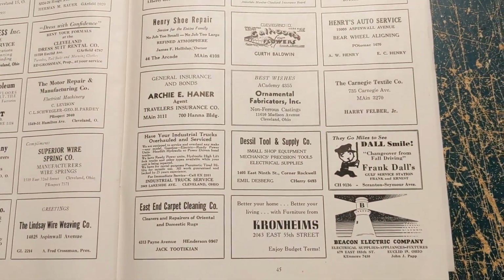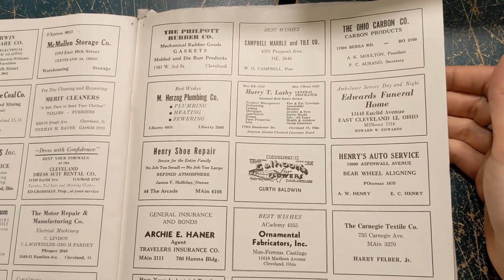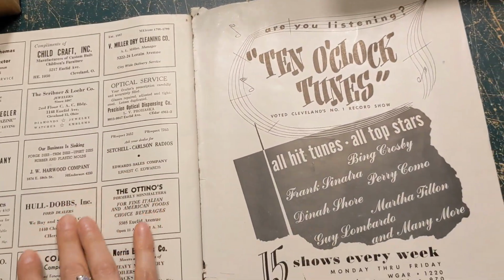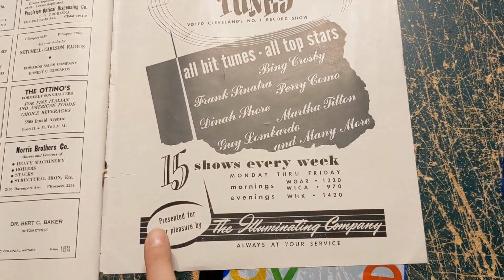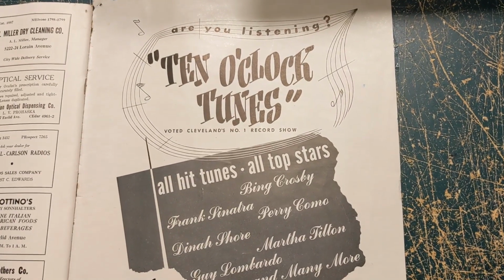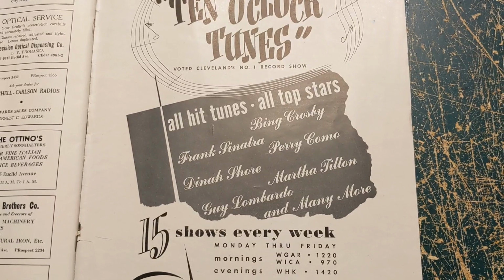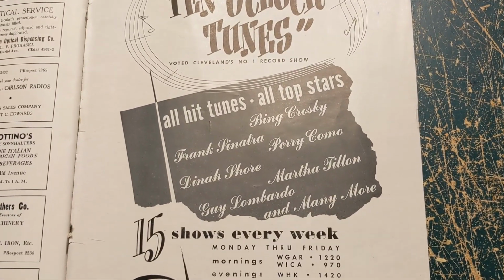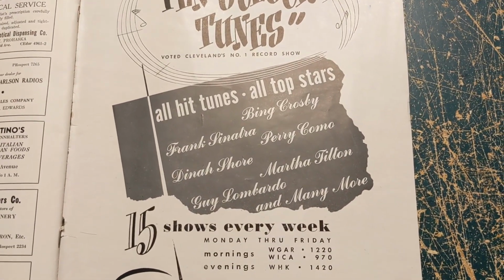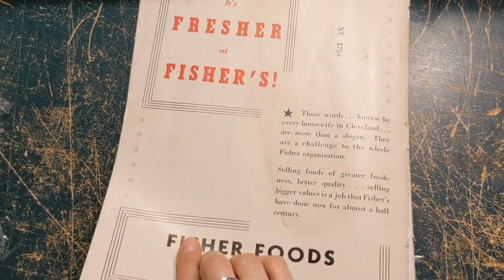But they are fun to look through. They are definitely fun to look through. Another funeral home ad. Illuminating Company. That's still around. 10 o'clock tunes. Bing Crosby, Frank Sinatra, Perry Como, Guy Lombardo. Oh, wow. 1940s people. That is great. All right, let's show the other items. Fisher Foods. I don't think they're around anymore.